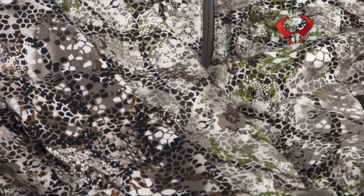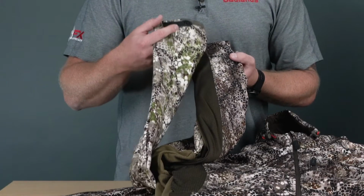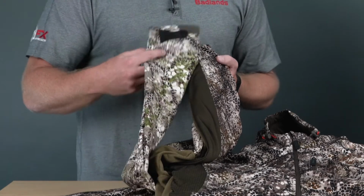It's going to be versatile in a lot of different terrains, a lot of different places. We didn't build it specifically for any one particular thing, but we wanted to give people a second option. You'll see here the difference between Approach FX and Approach. The Approach pattern has some greens in it, light tones, tans, very light beiges, very good for sagebrush, dry grass, green areas, a lot of early season type areas when things are still really green.